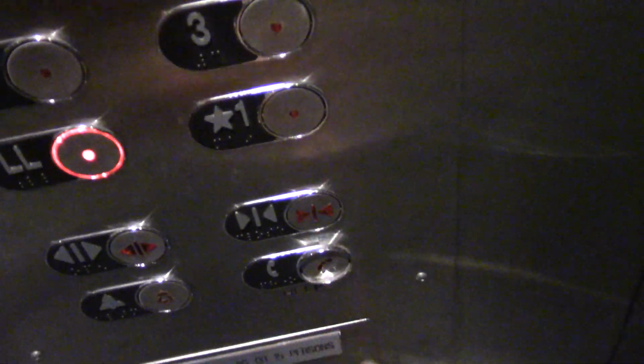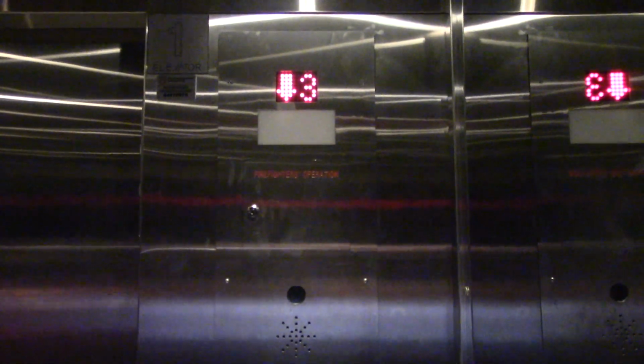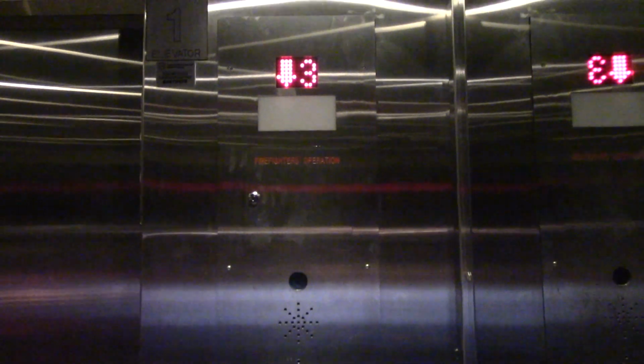Okay, this next one was at the Toronto Carpet Factory, 1179 King Street West in Toronto. As you can tell, this elevator has some noises now.